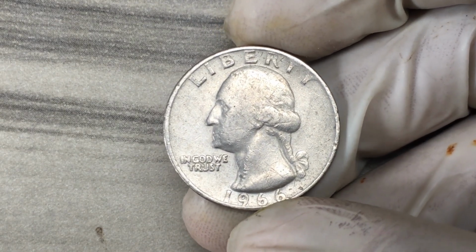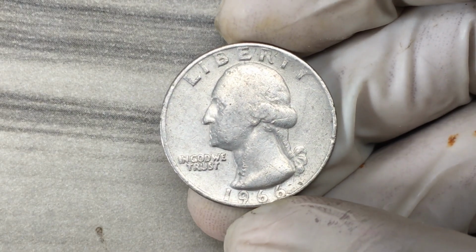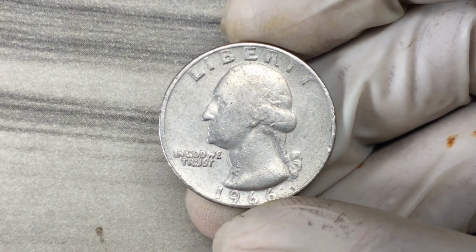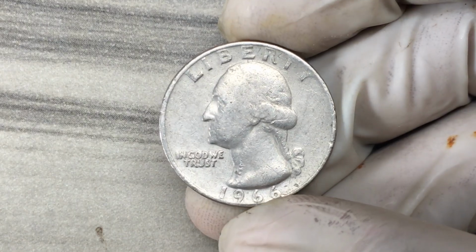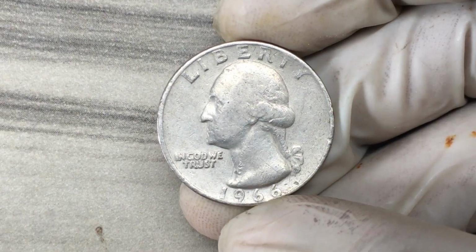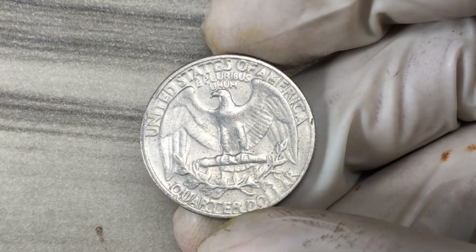So there you have it, the story of the 1966 no mint mark Washington quarter that shocked collectors by reaching $1.7 million. While not every quarter in your change will be worth a fortune, it only takes one lucky find to change your life. If you've got old coins sitting around, don't ignore them. They could be worth way more than face value.